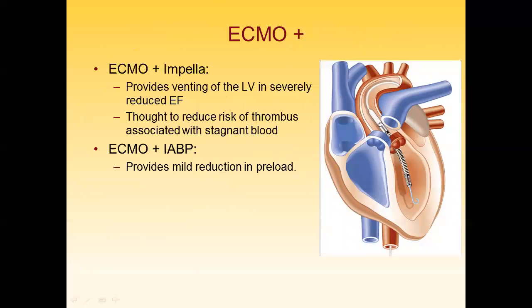Then there's what I'm calling ECMO Plus. So ECMO plus an Impella, or ECMO plus a balloon pump. You'll see this done in some of our patients, but also in some of the literature. The thought is with the Impella, you vent the LV. It's a way of getting that blood out without doing a surgical vent. It could be beneficial in severely reduced EF. The jury's still out on whether that's really beneficial over the population, but it makes sense that you would reduce the thrombosis.